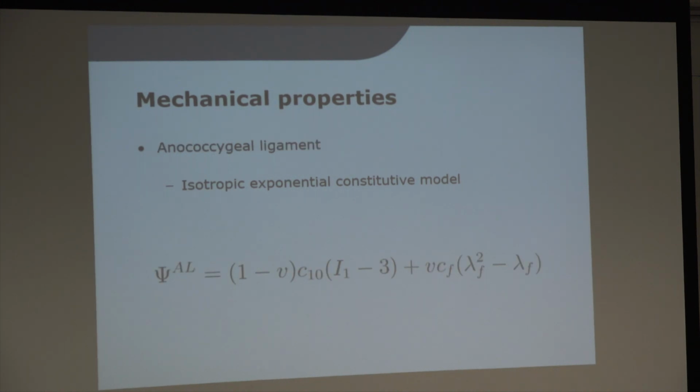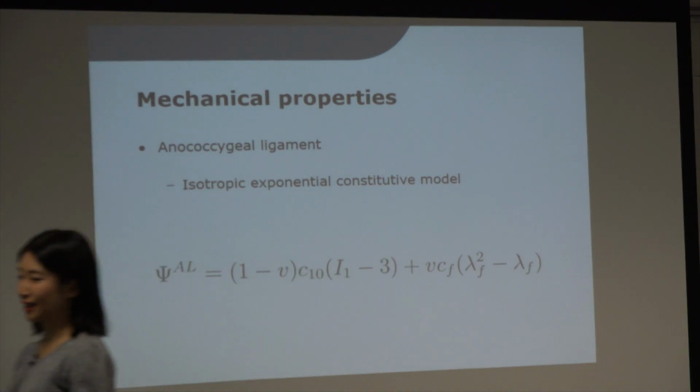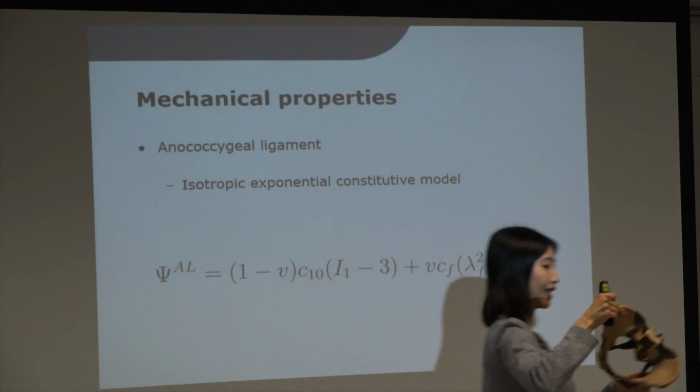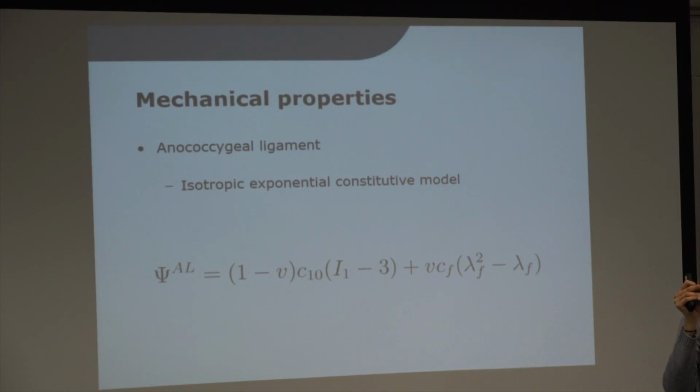There aren't any experimental data on the superficial and anococcygeal ligaments that connect the posterior aspect of the external sphincter to the tip of the coccyx. So this is a structure that connects the muscle to the tip of the coccyx over here. Unfortunately, there aren't any experimental data that characterize this structure, but we did find some histological description on it.